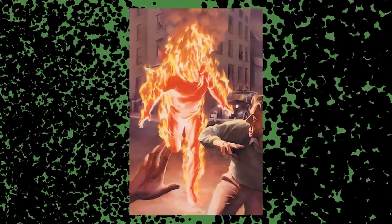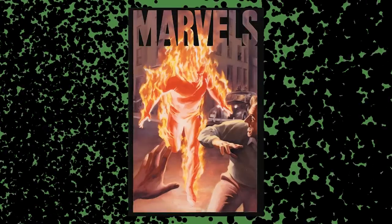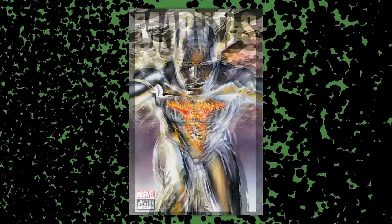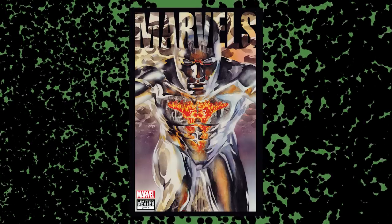As we leave 1993, we're slowly winding down on the age of gimmick covers. There were still a couple, though, that I want to mention that came out in 94 and 95. The first example is Marvels from January of 1994, a gorgeous book painted by Alex Ross. These featured an acetate overlay of the title over the art. It's nice to see the virgin artwork by Ross, but the acetate itself is pretty delicate, and it's hard to keep these in good shape.